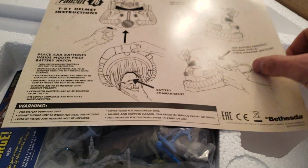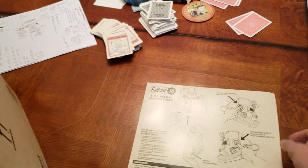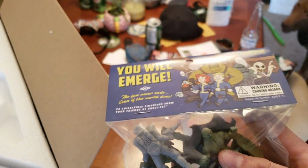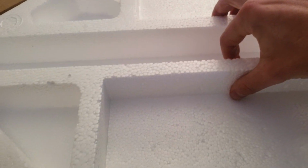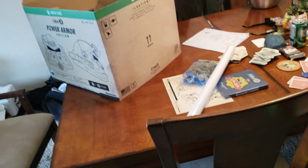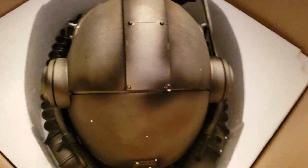The instructions for the helmet. Neato. It's like the game itself. The little figures. This would be the poster, I believe. Ta-da!